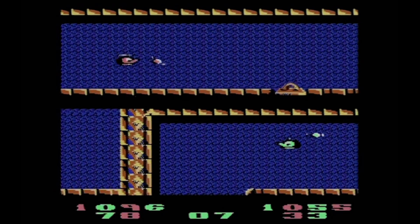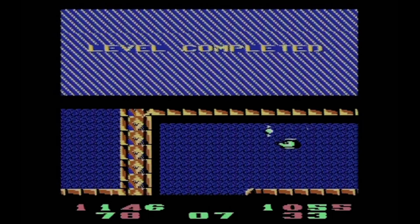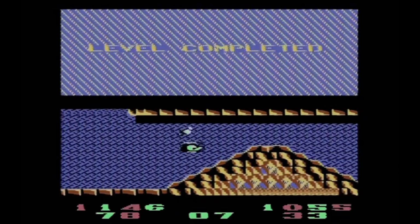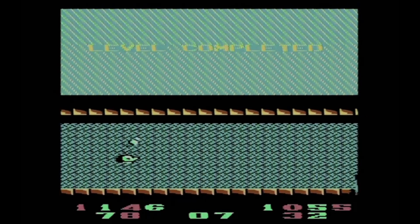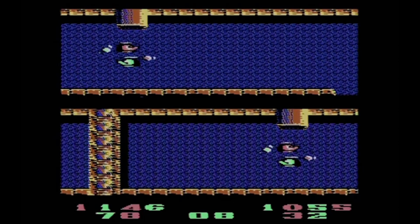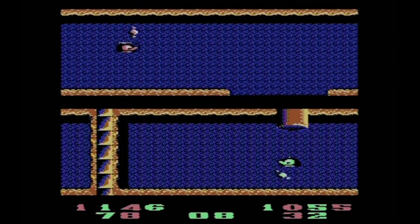Okay, so there's the exit thing, the tin opener. So I go through the hole here, and then there's like a timer going, so I've got to get the other guy through it, I assume, before the time runs out. I don't know what happens if the time does run out. You can see the background colours changing as well, and I made it. And there we go, on to the next level, which again is more of the same really. I'm not sure if I've got any further than this when playing it before.